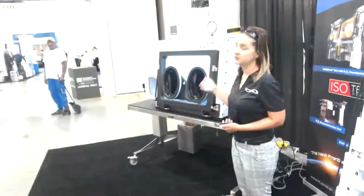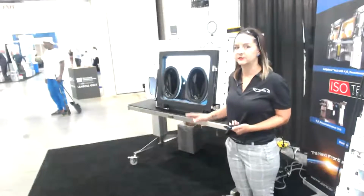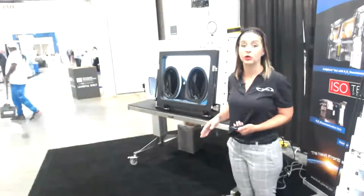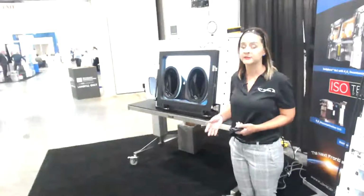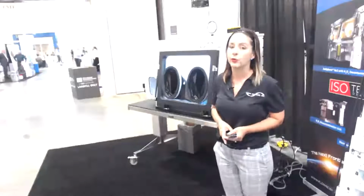Our metering system is going to allow that to maintain that set point within the unit while you're running your process, and increase your efficiency and decrease your cost for utilizing inert gases. The next product I do want to talk to you about is our Analytical process isolator.